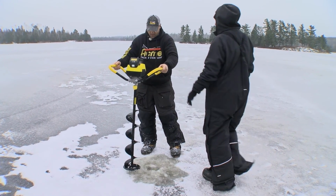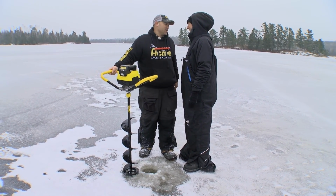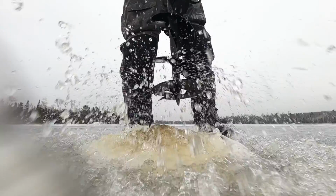Yeah, you got my auger. What is that, like 50 holes already today? Oh yeah, just keep going, cutting and moving. Well, the ripper blades are good gripping on this ice, aren't they? Yeah, they catch quickly, and I'm getting through really quick.